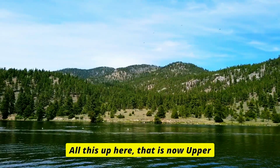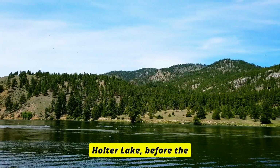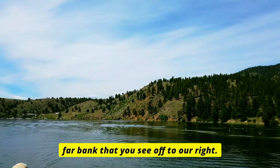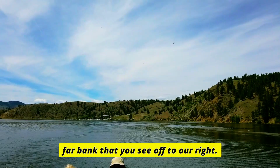All this up here that is now Upper Halter Lake, before the dams, this was all hay meadow. That original river channel followed the far bank that you see off to our right.